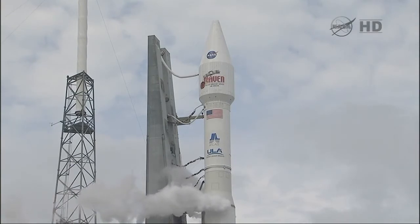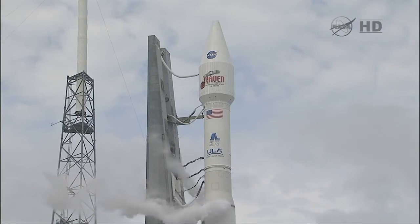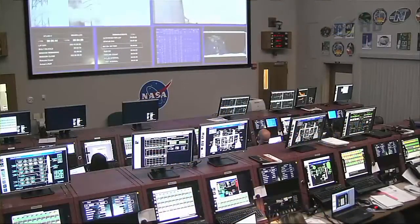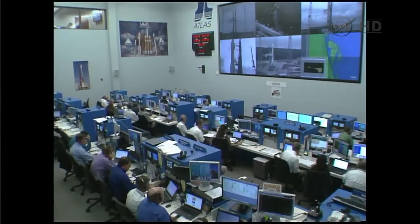Status check to proceed with terminal count. Atlas systems, propulsion, go. Hydraulics, go. Pneumatics, go. LO2, go. Water, go. Centaur systems, propulsion, go. Pneumatics, go. LO2, go. LH2, go. Hazardous gas, go. Electrical systems, airborne, go. Ground, go. Facility, go. RFFTS, go. Flight control, go. Instrumentation, go.